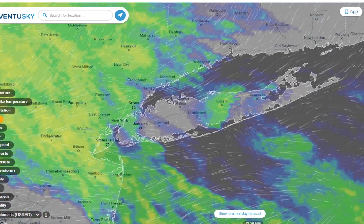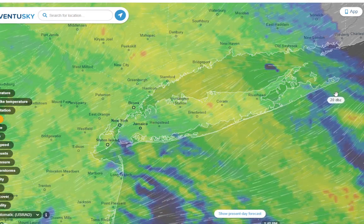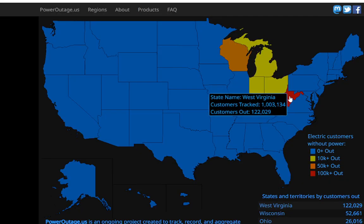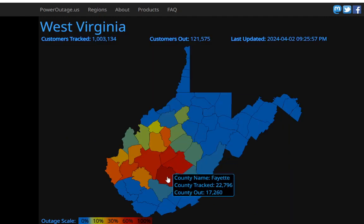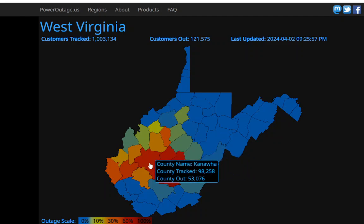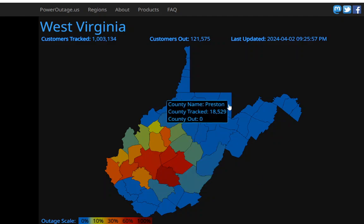As far as our area, we've had mainly stratiform rain across our area today. Tomorrow, it's going to be a lot different in nature, for sure. Power outages, West Virginia in the red. We have 122,000 people in West Virginia without power. Some of these counties are almost in complete blackout, like Fayette, Nicholas, Clay, Kanawha. Also, over half the people in Kanawha County are without power right now. Cabell County, not hit as bad. That's where Huntington is. 9,428, but you can see a lot of people without power.